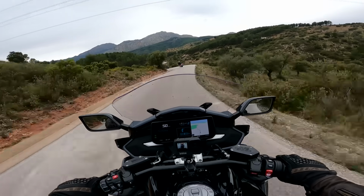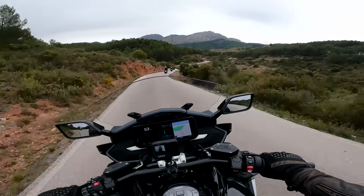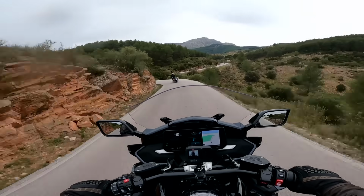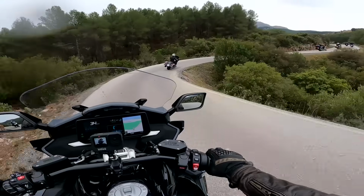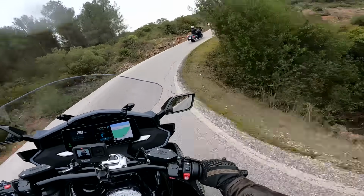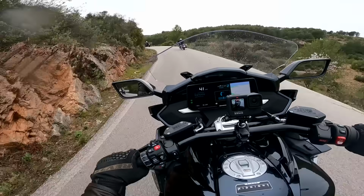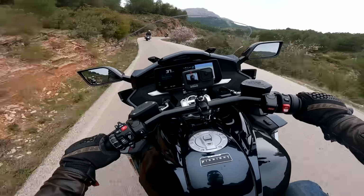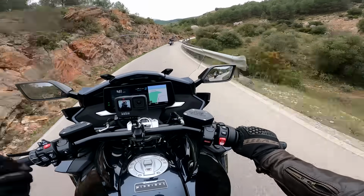To sum up the K1600 after this first ride, well, I think in terms of, let's take comfort first. It's a long distance touring bike. Yep, this bike is supremely comfortable, particularly the Grand America version that I'm riding. It's a cross between a tourer and a cruiser. You sit back, relax. It's almost like being in an armchair, to be honest with you, and your passenger will also feel like she's in an armchair.